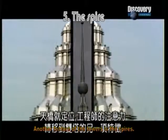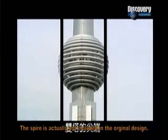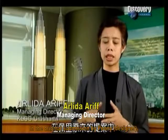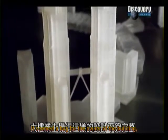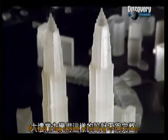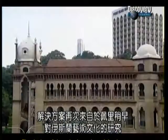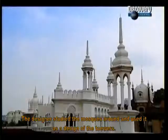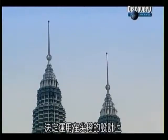Another feature of the towers is the spear. The spear is actually not included in the original design. In the original submission by Pelly, the roof or the top of the building was a flat roof. So it seemed abrupt. To the owners, it seemed an abrupt ending, or rather an abrupt crown to the building. The design of the spear is again an Islamic one. The designer studied the mosques around and used it as a design of the towers.